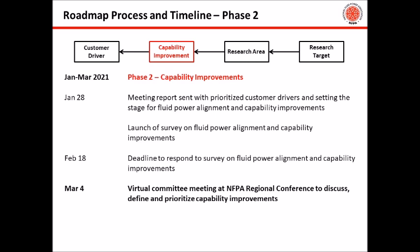Two important topics will be discussed. How well does fluid power currently align with these new customer drivers? And what capability improvements should our industry focus on in order to better meet the needs expressed by those drivers? Like Phase 1, we will design and conduct a survey of the full committee in order to gather both quantitative and qualitative information on those two subjects.